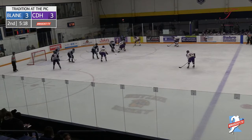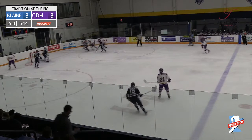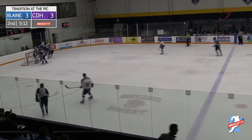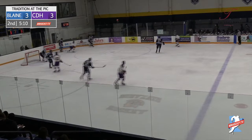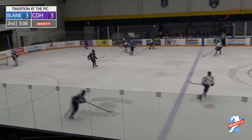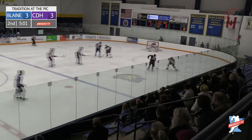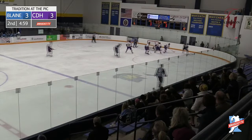Face off to the left of Wallen here. Jostling for possession. And now Blaine move it back behind the goal. Raiders snag it here in the corner, at least for a moment, as now Rickles will play it. Up ahead for Hansen. Both Rickles and Hansen have a goal. Hansen, nice move, and he fanned on it.